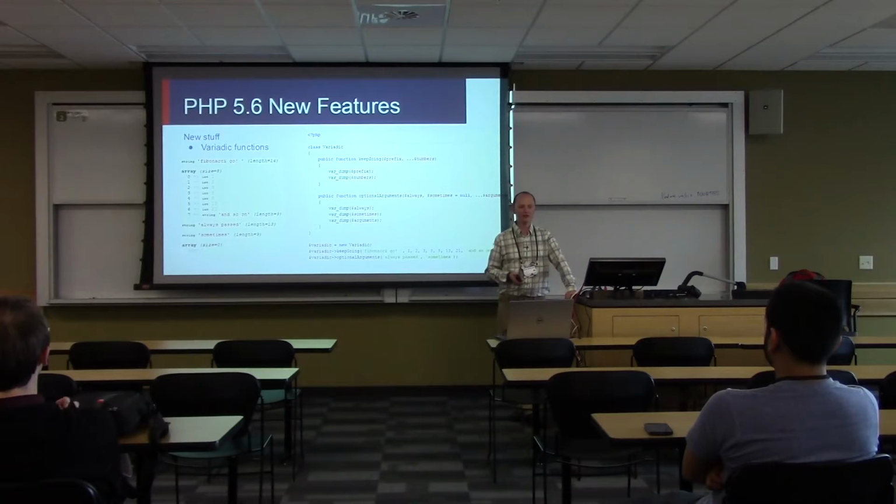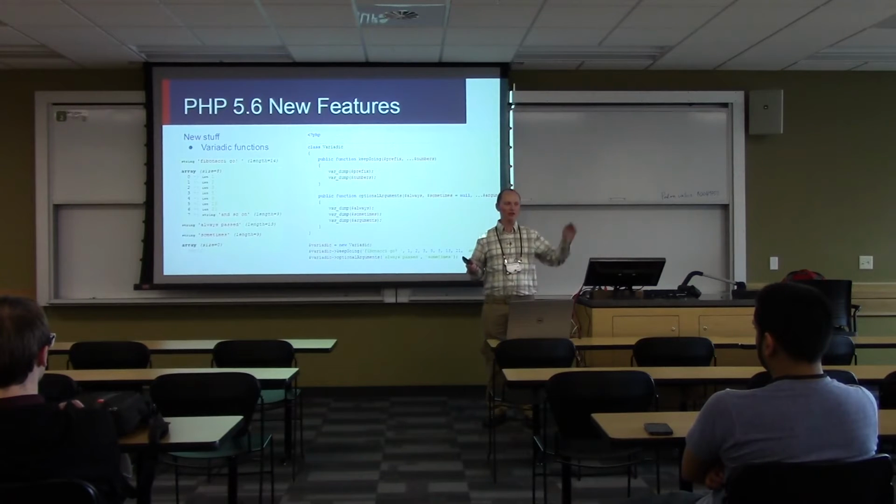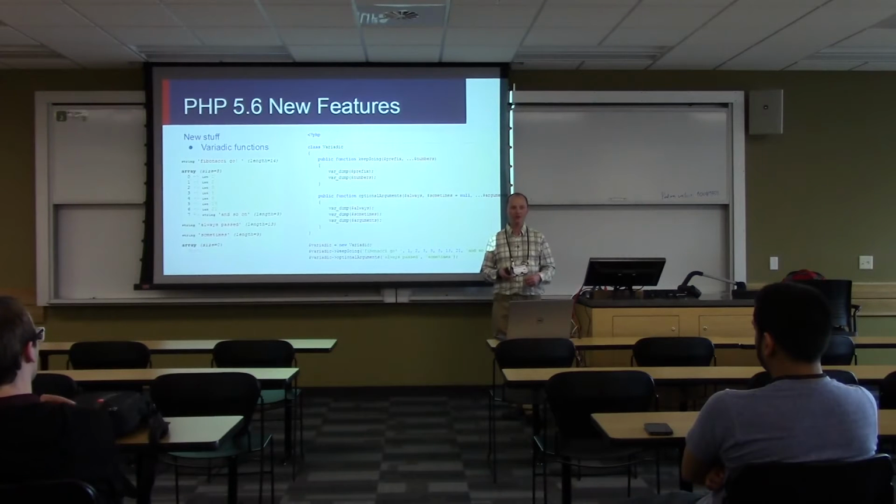Variadic functions. If you could think of a few built-in PHP variadic functions, this is probably one of the most helpful ones. Array merge, for example, right? You have an array merge, you can throw in as many arrays as you want and merge them all. That's an example of a built-in PHP variadic function.